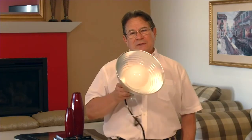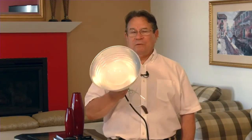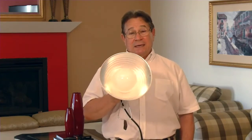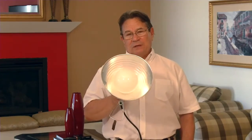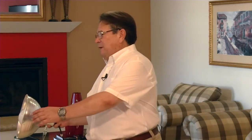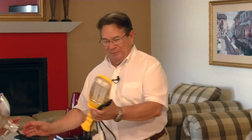$3 for the bulb, so now you've got $15 per reflector, 3 reflectors. You've got a $45 investment in lighting, and by the end of this workshop, you'll know exactly how to use them. Now, I did have some other options. Vanna, if I may, thank you.